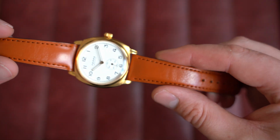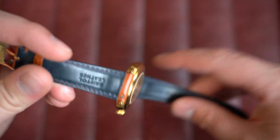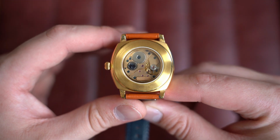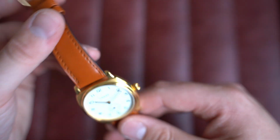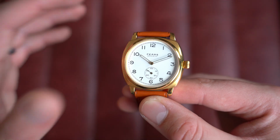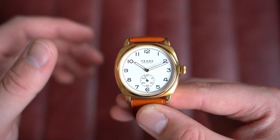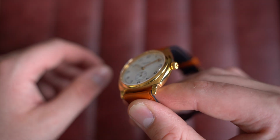It comes on its original Fears Bristol strap, which is a short length with quick release, and as we flip it over, you're presented with an exhibition case back showcasing the manually wound ETA 7001, a reliable workhorse movement. This one's from October 2018 with its box and paperwork, and as I say, just came back from a refinish at Fears. They replated the case, so the gold is looking absolutely pristine again.